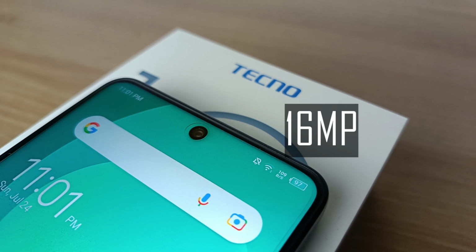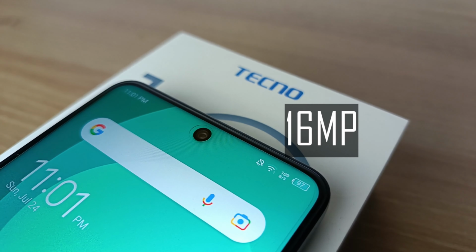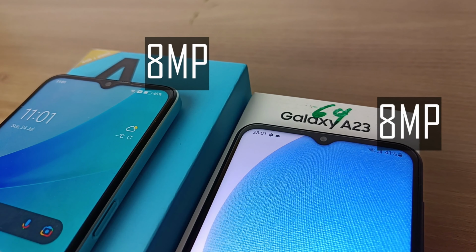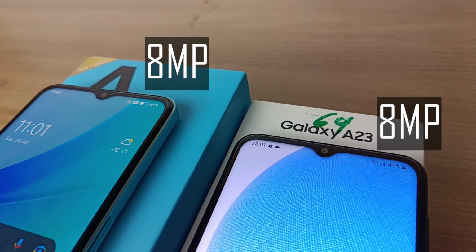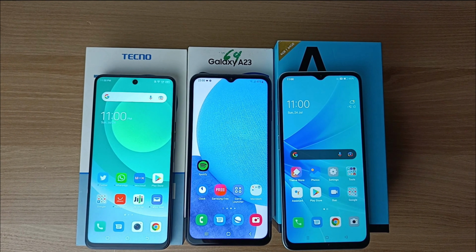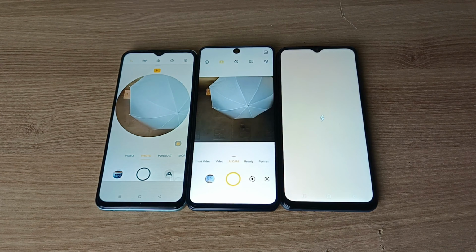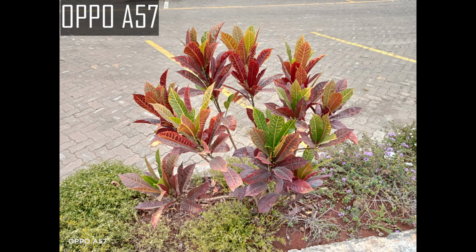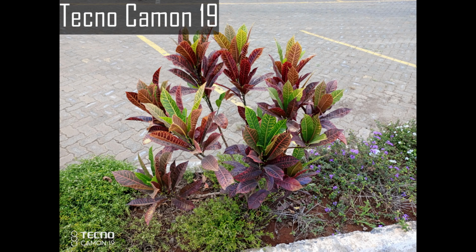As far as front cameras go, the Camon 19 has a 16 megapixel lens, the OPPO A57 and Samsung A23 both have an 8 megapixel front camera. All three phones do not have front flash LEDs, as they all employ screen light filling techniques. And here are a few photo and video samples from the three smartphones. There is absolutely no white balance or color correction in these samples.